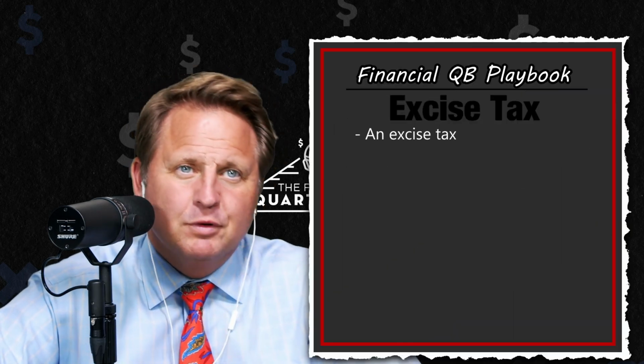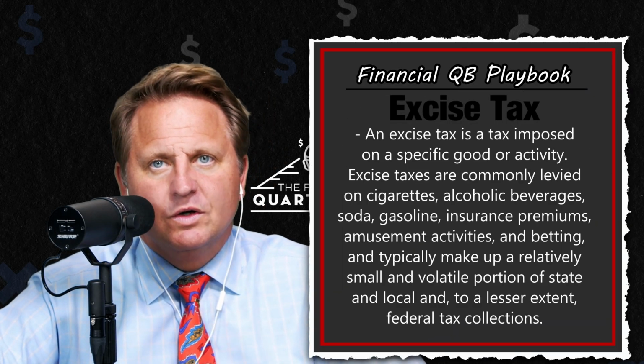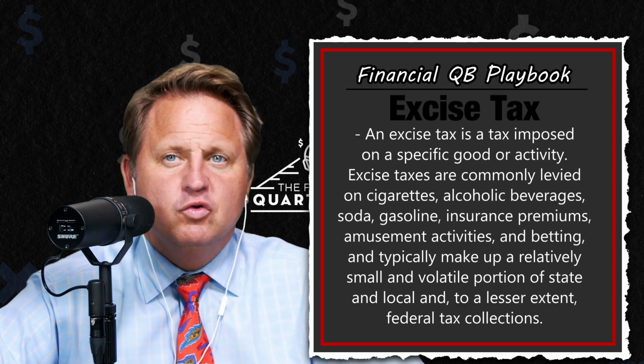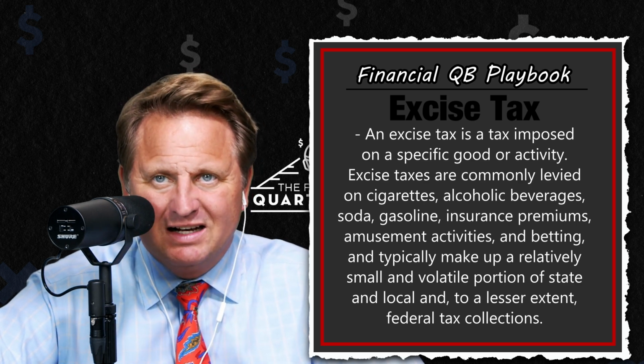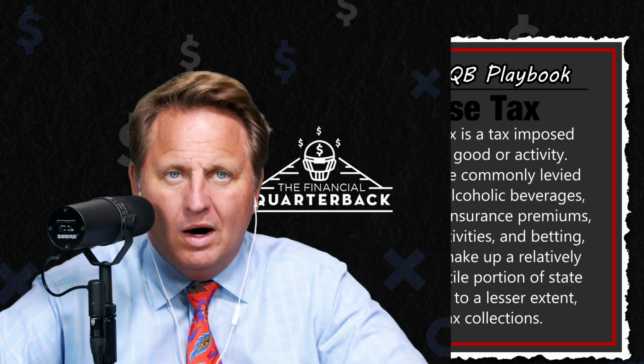Penalties for not taking RMDs. A 50% excise tax. This is why it's so important to understand an RMD, because if you do not take your RMD, you will be taxed a 50% excise tax on the amount not distributed as required. Now, there are ways to get around this if you miss it, but you don't want to run afoul of this rule if at all possible.